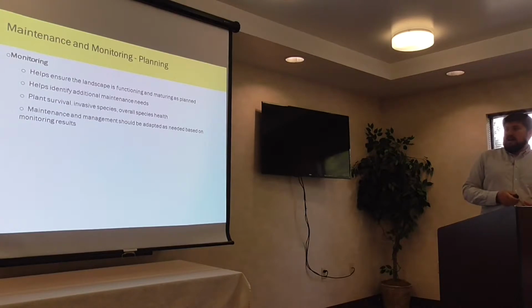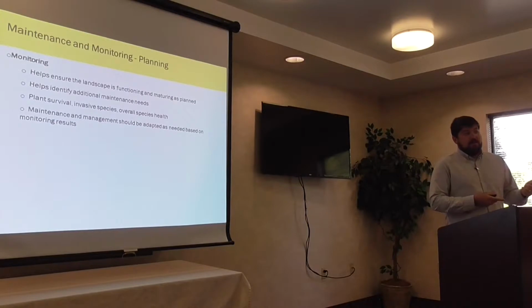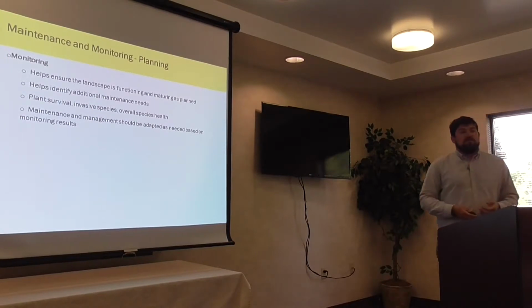And then the last note there, it should be adapted. So you can't make a plan and just assume, well, in 5 years this plan's going to hold true. By year 5, I'm just going to mow this meadow once a year. That may not be the case. In year 5, you may be out there once a month. In year 2, you may be mowing the meadow once a year. You don't know. We're not working in a vacuum. We're working in this dynamic system, and every site is different.